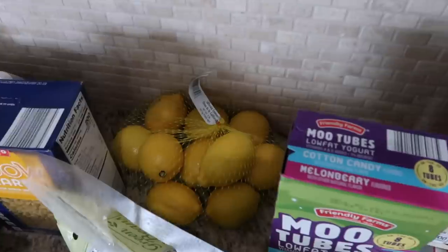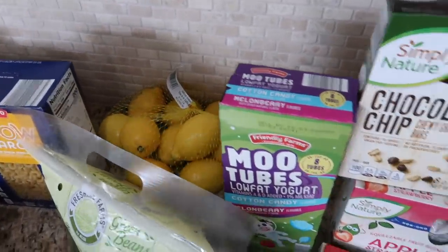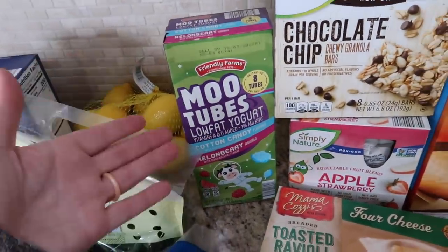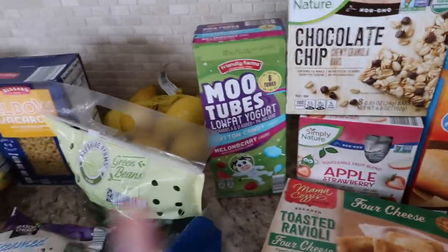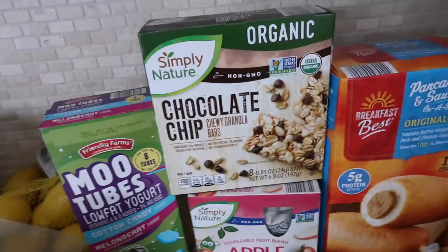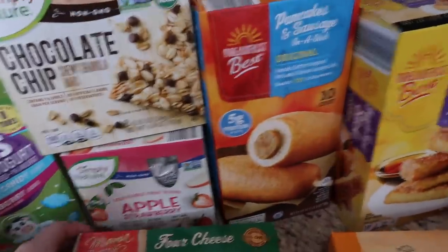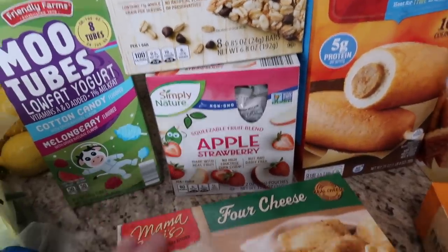Some lemons. I've been making a lot of lemon water lately, so I got some lemons. And then some yogurt tubes. The girls love this, and they're finally at an age where they can handle these and it's not like they're squeezing it and a ton is coming out. So we got those. Some granola bars, easy after school snacks, lunches, and quick breakfast type of things. Some apple strawberry pouches, another staple in our house.